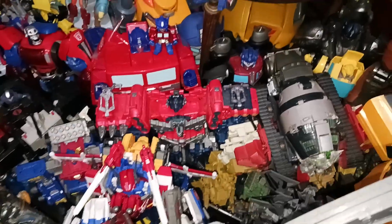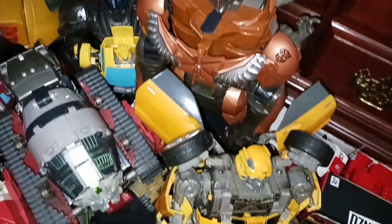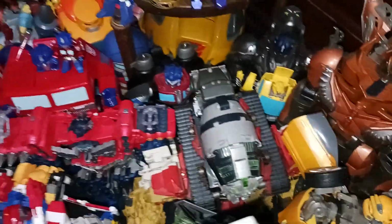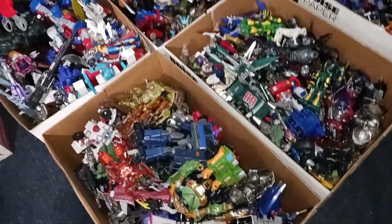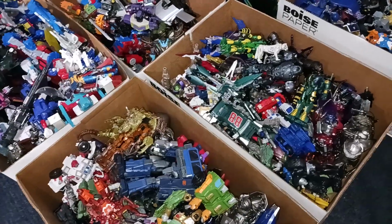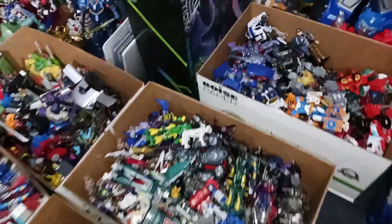Some toys are supposed to be on the floor, like Big Devastator, Big Grimlock, the Ultimate class things. Those I want on the floor. That's where I want them. But a lot of stuff, no, it shouldn't be on the floor, and I don't want it on the floor, nor do I want them in boxes. So, let's start going through these. That's the whole point of this video.